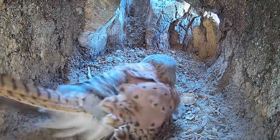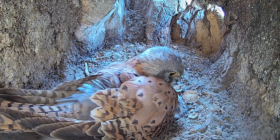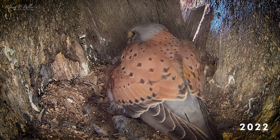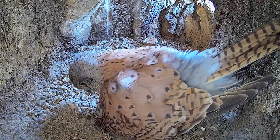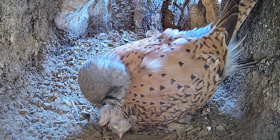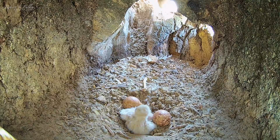This is fascinating. Male kestrels aren't known to brood chicks. I've only seen one male kestrel do this before. Jeff's dad, Mr. Kes. Jeff seems intrigued by the hatchlings, and it's so touching to see him gently check them over with his beak. Soon he sets off out, and it's Jenny's turn back in the nest.